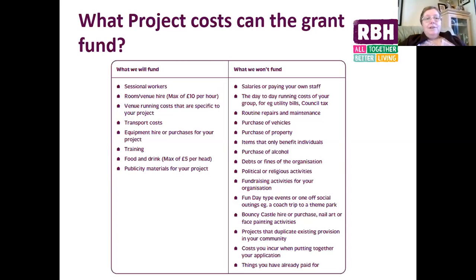What we can't fund is salaries, so we don't pay people directly, and we don't pay day-to-day running costs for a wider building, such as a community centre or something like that, or your council tax bill if you run a venue. And we don't pay for routine repairs and maintenance or the purchase of vehicles or property. We can't pay for things that only benefit individuals, and we don't pay for alcohol, or debts and fines. I mean, this list is actually a fairly standard list, I think, of things that would be an exclusion for most projects.